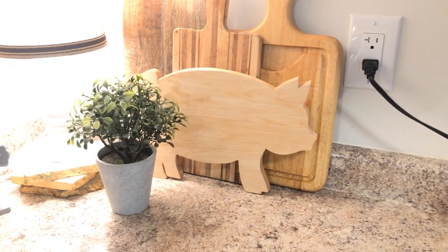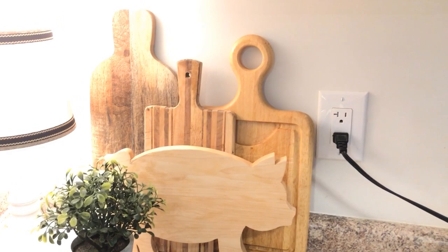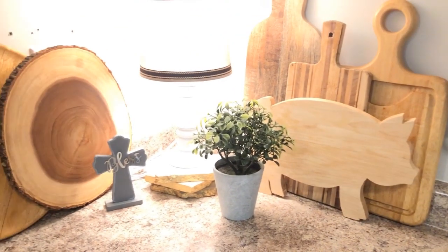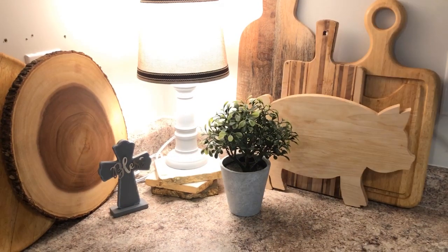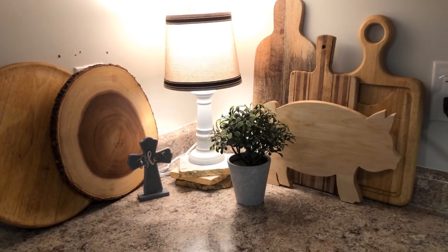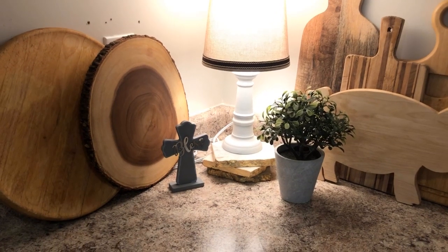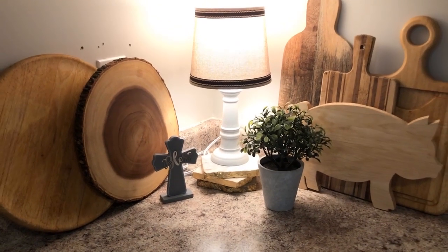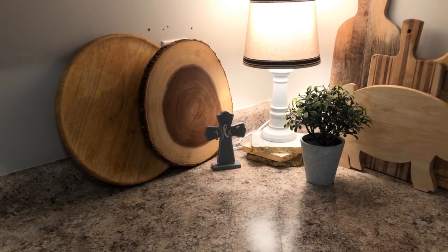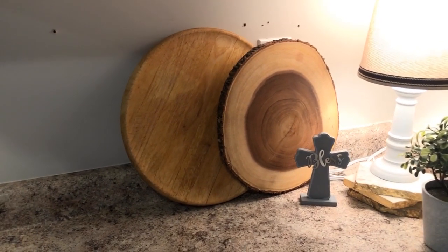And then here I just grouped all my cutting boards. I have some wood and marble ones, some other wood ones, and then my little pig that I just made. I love him. And then this cute little lamp, if you could see there, because it needed lighting in here, is actually from Walmart. And I propped it up on just 3 little marble pieces. And then I put like a little greenery. I know the lighting is terrible because, first of all, it's very bad lighting in this house.